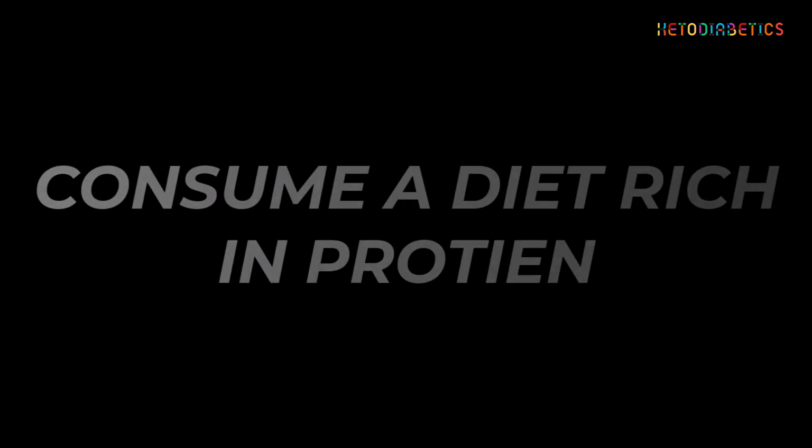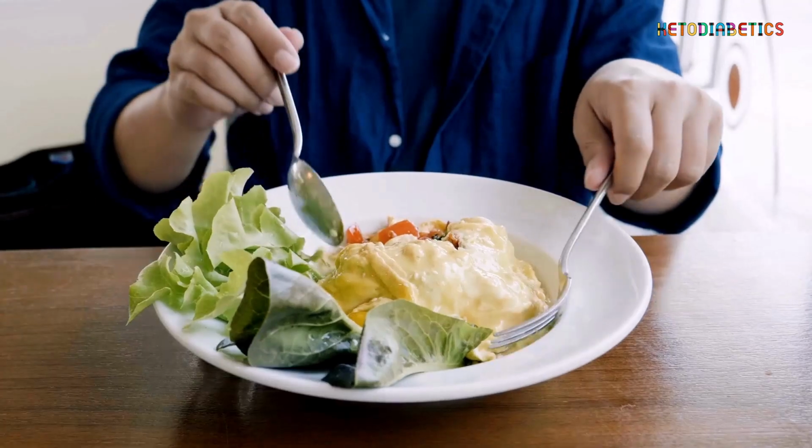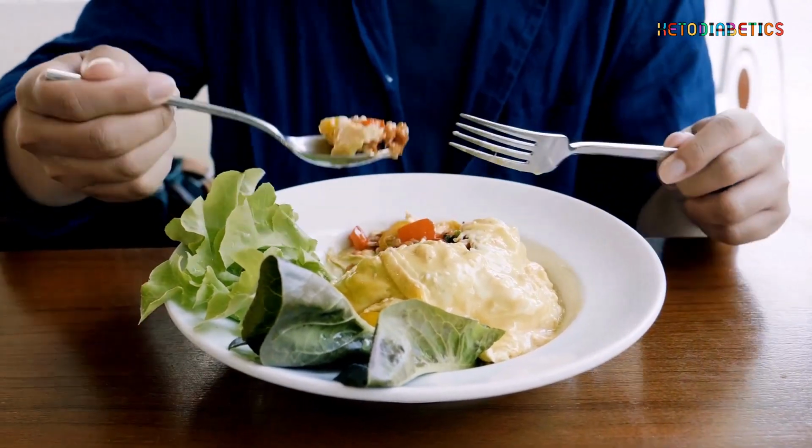5. Consume a diet rich in protein. When trying to maintain a healthy weight, protein is essential.